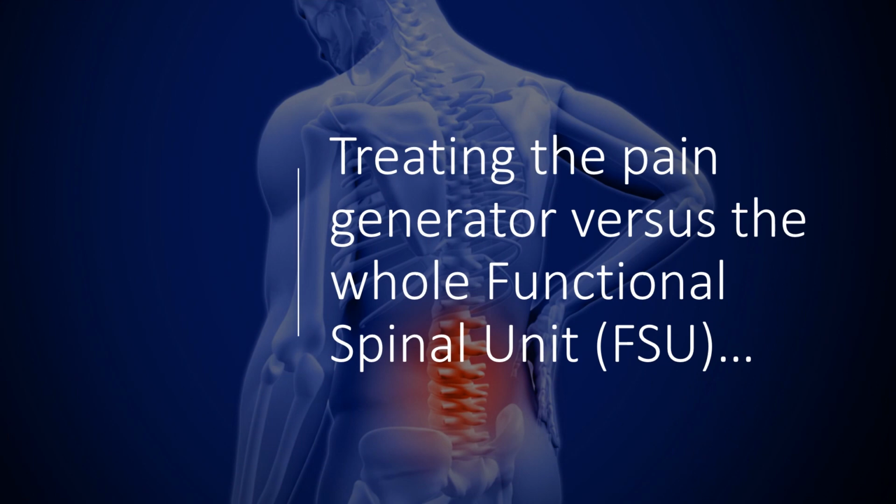Now, I want to introduce another new concept probably to you, and that is treating the pain generator versus the whole functional spinal unit. And absolutely critical here that you understand what I mean by the whole functional spinal unit. So this is treating the ligaments. This is treating the facet joints. This is treating epidural and the multifidus, the muscle. So the whole functional spinal unit rather than just one structure.